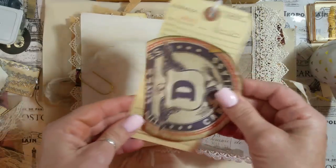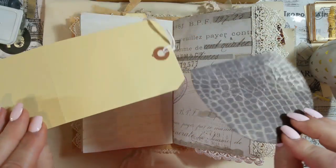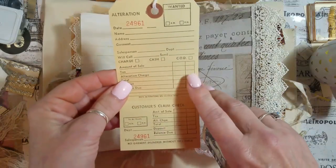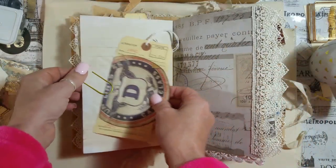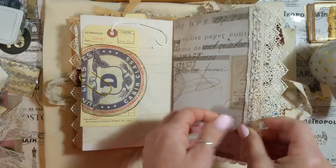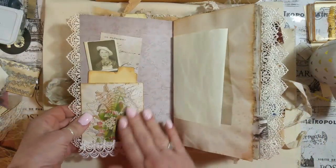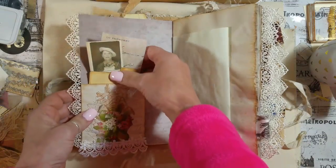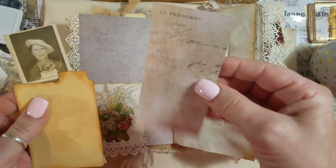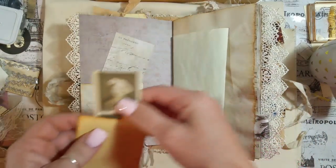And on this side, I just tucked these two in there. And this, I believe, came from Junked at Treasures, Sarah's shop. Another collage piece right here, and this flips up for journaling. And I just stuck these inside.